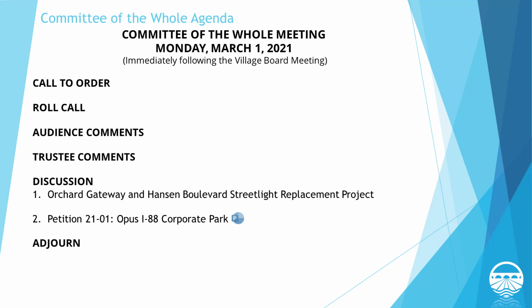So I'm just wondering, because the concrete is half the cost of the other one, how much is it to demolish? Is it not worth it to just demolish the concrete base and put in a concrete pole, since it's so much less money? If you're going to be replacing 43 of 65 of them. Correct. It could be cheaper to put the concrete poles in on Orchard Gateway.